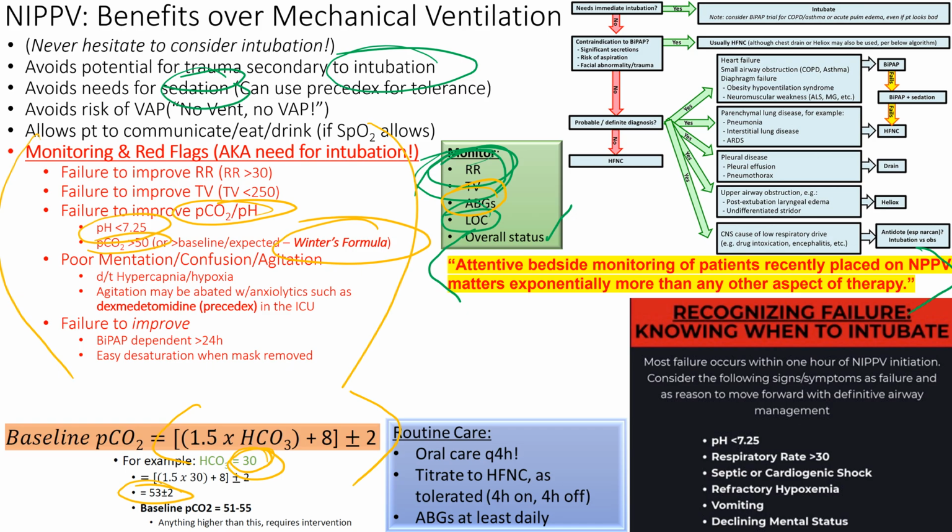Other red flags, there you got poor mentation, confusion, agitation. We talked about that, right? They're getting more hypercapnic, more hypoxic, right? The agitation we can try with Precedex, right? We can try to abate it. We can try to get rid of it with this IV agitation reduction agent, right? An anxiolytic. And also failure to improve.